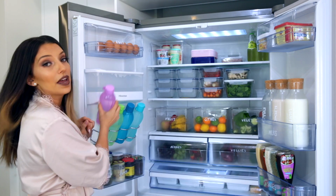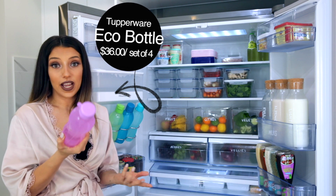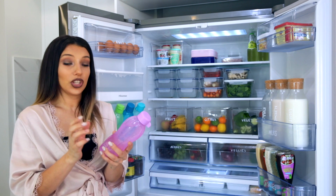Moving on down, we have 4 water bottles that the kids like to drink out of. Once again, this is about staying hydrated, but more so if we're running out of the house and going to the park or whatever, they can just grab a water bottle.